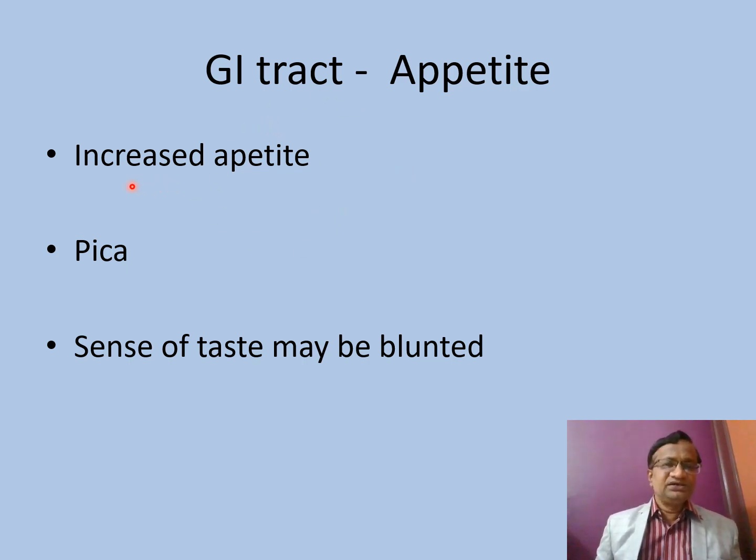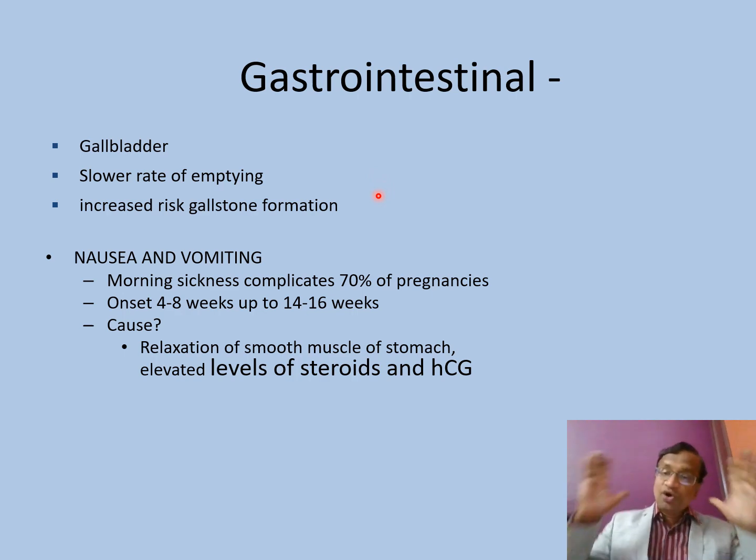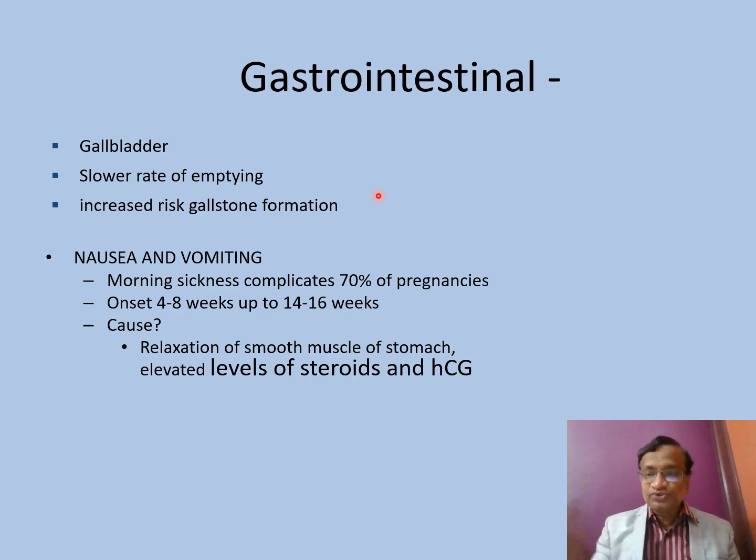Increased appetite, pica, you know, taking sand and all, and the sense of taste may be blunted. Gastrointestinal: slower rate of emptying. This is what is important. Every pregnant patient is considered full stomach, even if the patient is fasting for 6 to 8 hours, because the time for emptying of the stomach may increase from 3 to 4 hours to 10 hours in these patients. So all these pregnant patients are usually considered full stomach because of this.